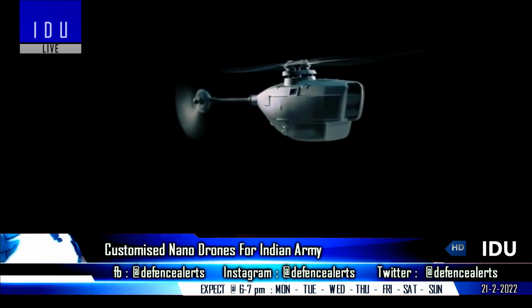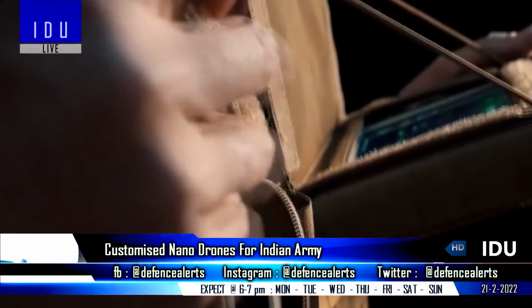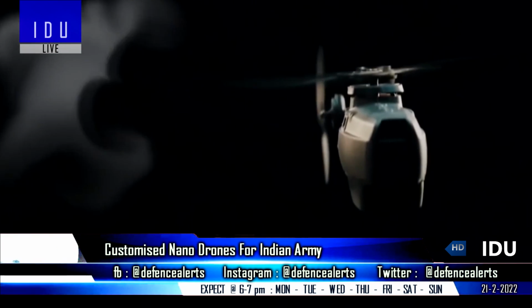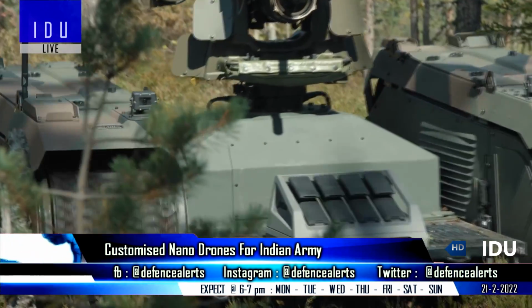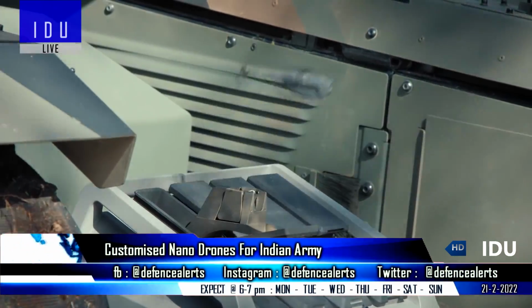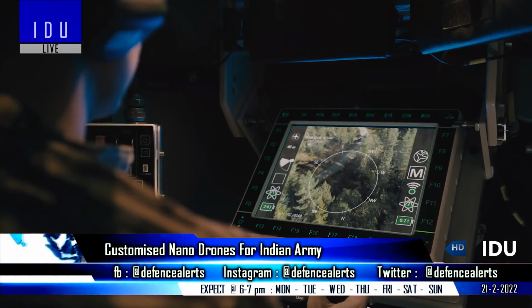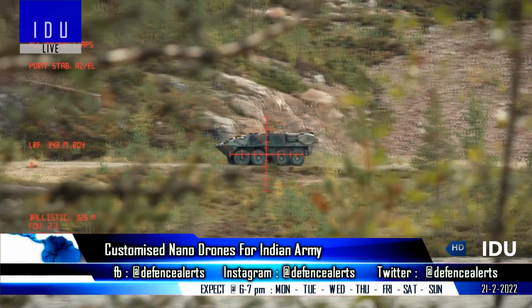We have accessed the qualitative requirements of the customized Nano drone sought by the Indian Army, which mentions that the Nano drone should have a length of 21 centimeters and a weight of only 510 grams. It should have a flight endurance of at least 15 minutes and a range of 800 meters. It will have a 720p camera for video transmission to the ground remote controller. A number of private and public sector companies are expected to compete in the program, and after induction, the indigenous Nano drone will provide ground troops with local situational awareness with a significant tactical advantage.